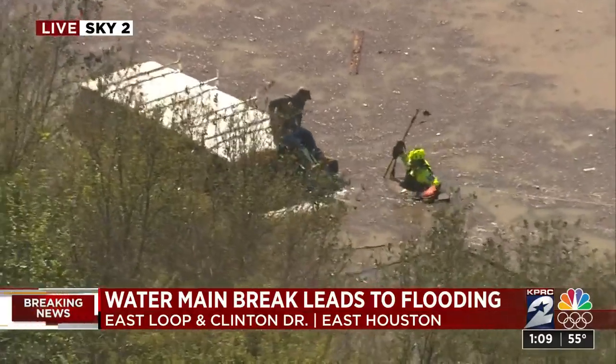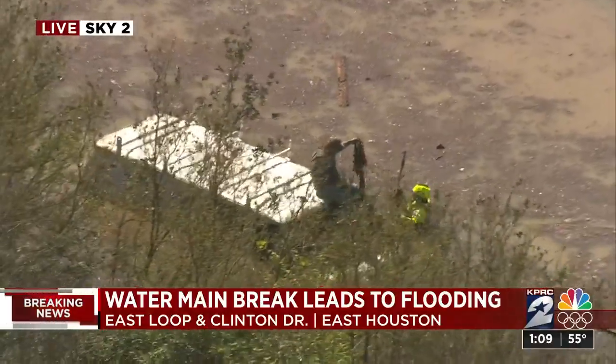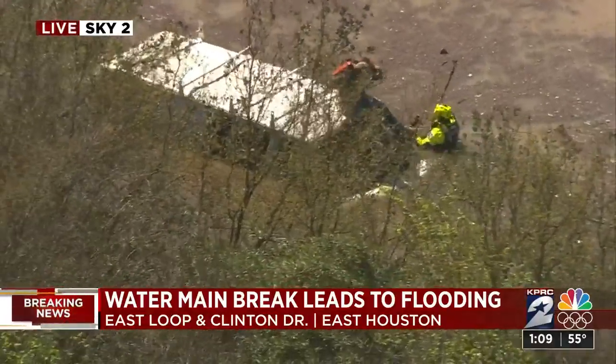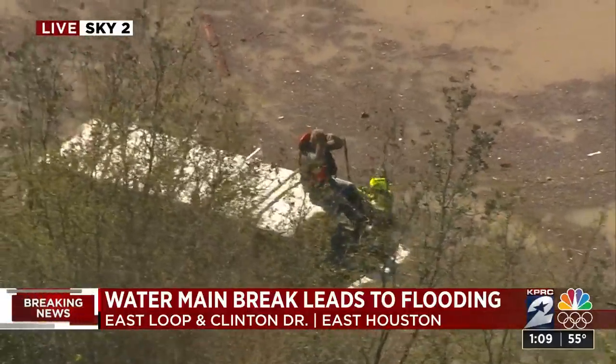We'll get this up to you so he can give you a perspective from where he is at. But right now, again, we're getting a live look from Sky 2 of these high water rescues taking place right now. East Houston, 610 East Loop. There are several neighborhoods in the surrounding area as well that have flooded.